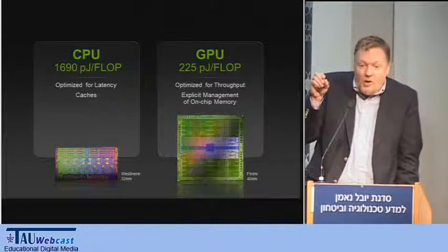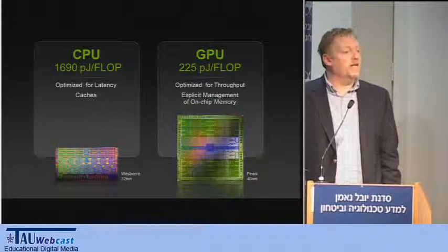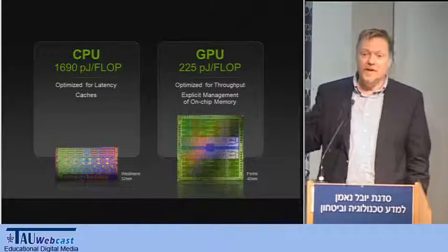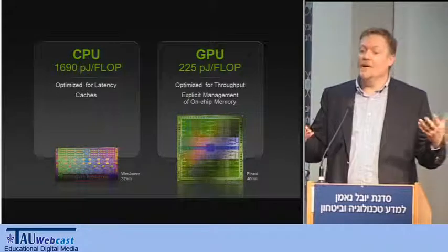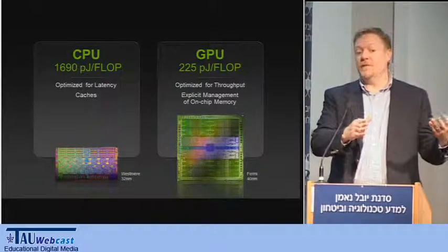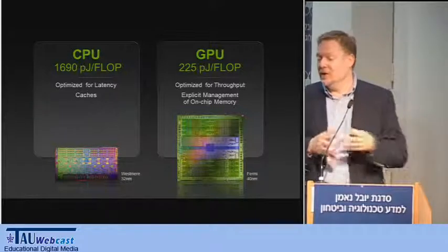Each one is very small, very simple, and it's because the GPU was designed for graphics workloads before computing. GPUs were designed to run hundreds and hundreds of threads at the same time and optimized for throughput and efficiency, not for single-thread performance. The single-thread performance of a GPU core is not very good.